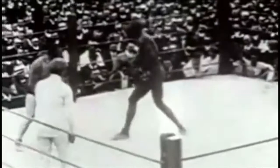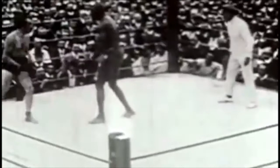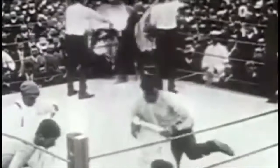Johnson closes in, completely tying up the champion. He forces Burns back in the clinches and literally handles the champion with ease. As round 11 comes to an end, there is almost a general feeling of compassion for the impossible task which Burns has undertaken.